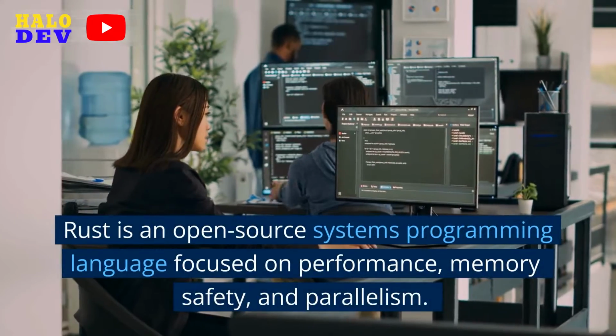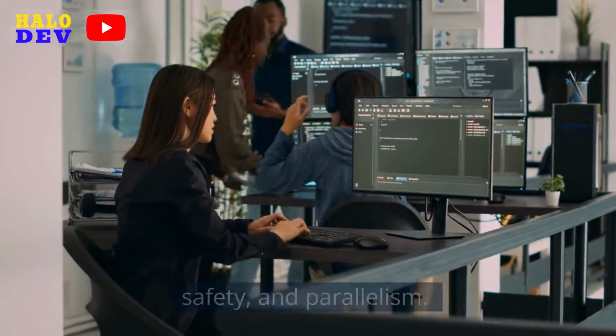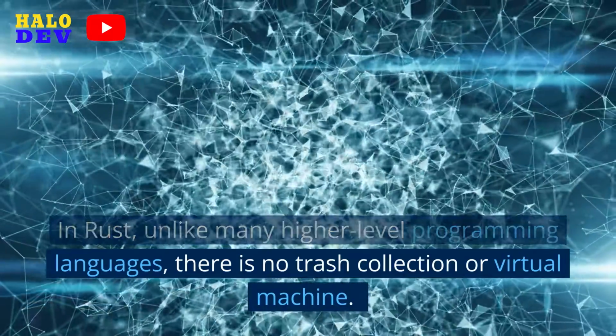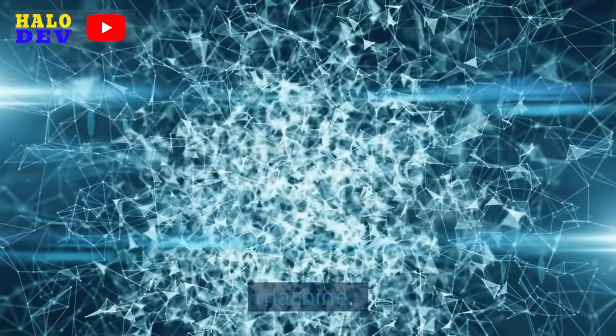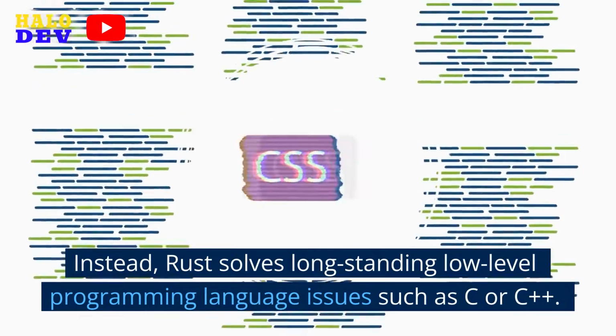Rust is an open-source systems programming language focused on performance, memory safety, and parallelism. In Rust, unlike many higher-level programming languages, there is no garbage collection or virtual machine. Instead, Rust solves long-standing low-level programming language issues such as those of C or C++.